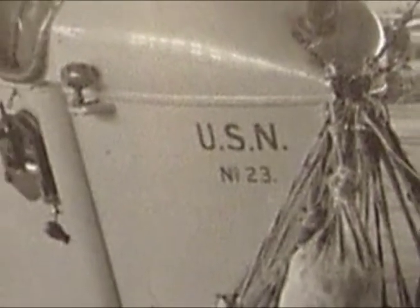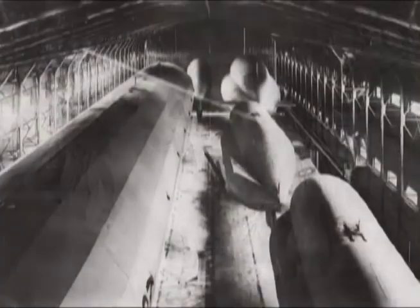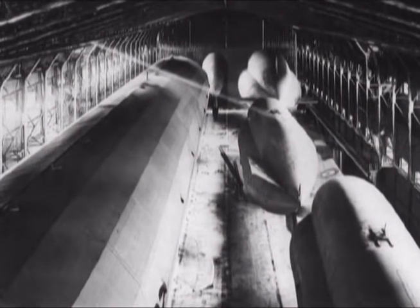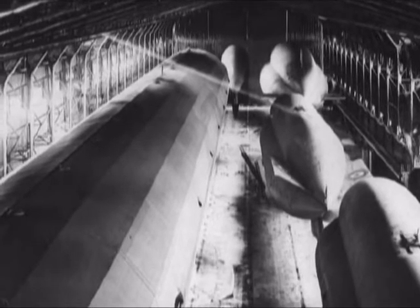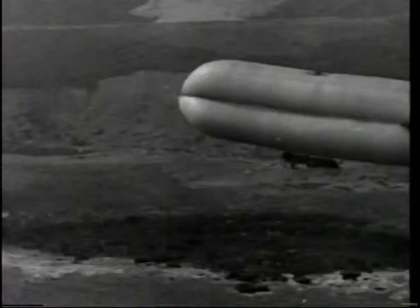Days later, in England, a crewman was using petrol to clean the SSZ-23 car when another technician switched on the airship's radio equipment. The SS ship and the rigid airship R-27 were consumed in the resulting inferno.